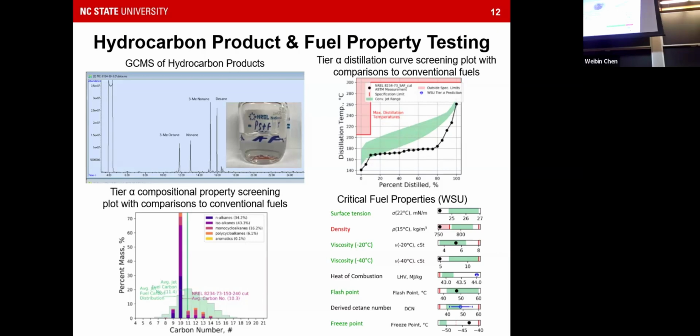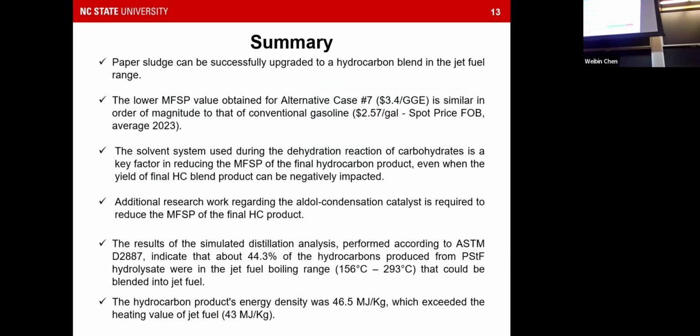So this is a cut, actually. They had to remove a portion because there were still some heavy materials resulting from this double condensation during the aldol condensation, so having a bigger structure. So they performed a partial distillation, and then around 44% of our material is in the jet A range, so around 158 to 280 degrees Celsius. So those are the takeaways. We were able to prove that this material can be transformed into a liquid material that could be blended with jet fuel and replace a portion of that material.